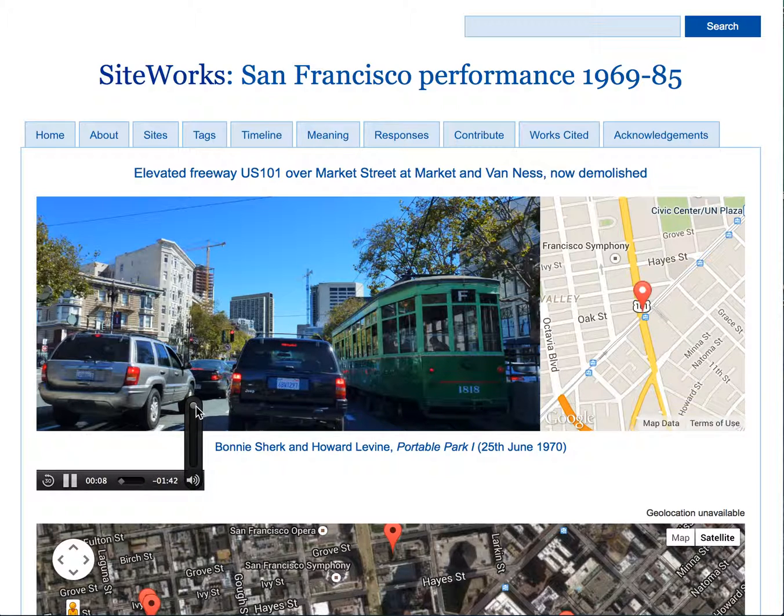Portable Park 1 was situated on the dead-end section of the freeway that was used primarily by the Highway Patrol for dispensing tickets. For one day, the area was covered in live turf, live palm trees, a cow, and myself. It was a living tableau which was visible to motorists as they drove by. I thought of it as an oasis in the desert.